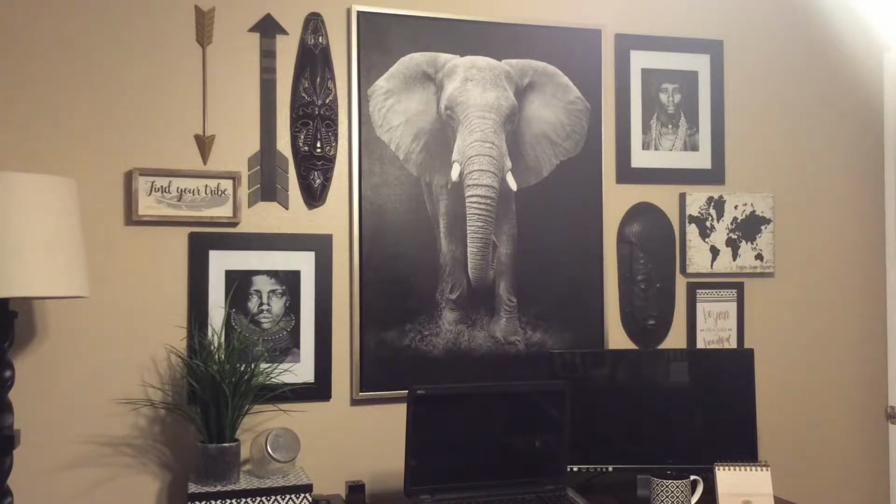So without further ado, I'd like to show you my gallery wall.